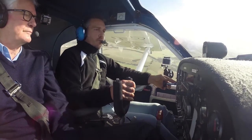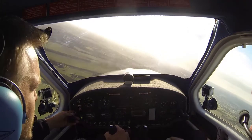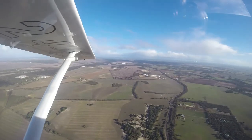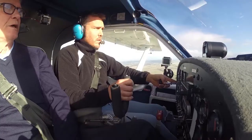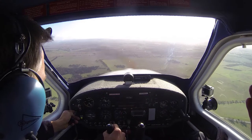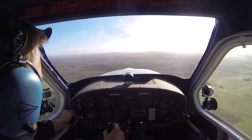Traffic Murray Bridge, Jabiru 5246. Five miles south. Inbound. 1500. Estimated 5 minutes. Settle it. But again, we've got to keep looking out for traffic coming this way, because they're going to be on crosswind, aren't they? Nothing on crosswind. Nice. No. Make a call, you're joining downwind.